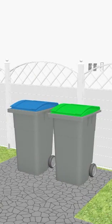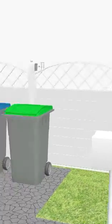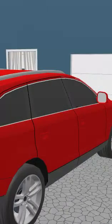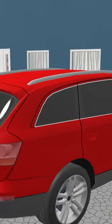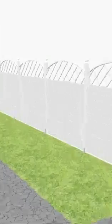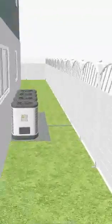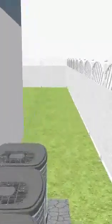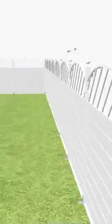Anyway, here are my garbage cans, interesting stuff right there. We've got the mailbox, one of my cars here, and my garage. I'll show you that when I go inside my house. We can walk around here, and all that's really on the side of the house is some AC units, and that's it.